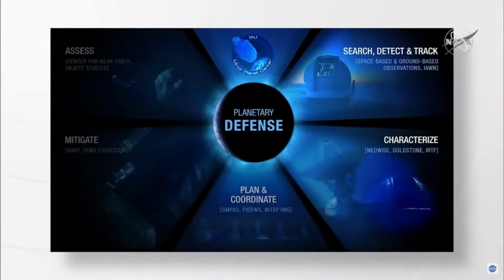So with that, let's get started with Lindley Johnson, who is going to tell us about NASA's Planetary Defense Program and how DART fits into that. Well, thank you, Karen. We in the Planetary Defense Program at NASA are very excited to be at this point in preparing for the DART launch. It's been a few years in development, and we're really looking forward to getting it into space.